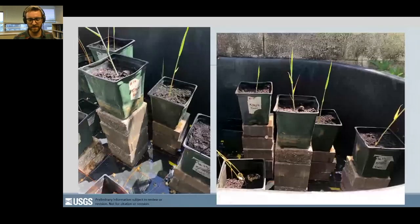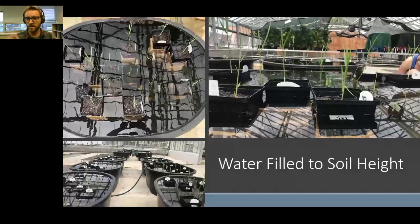This is what it looked like in the tanks. And then as you add water, you can see that some of those plants are poking out just a little bit, some of them are fully submerged, and some of them are not submerged at all.